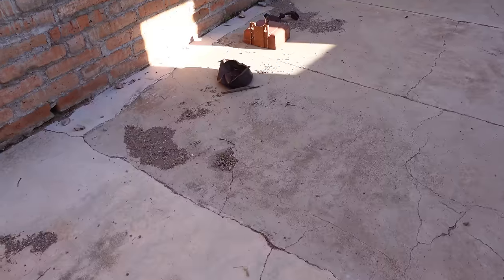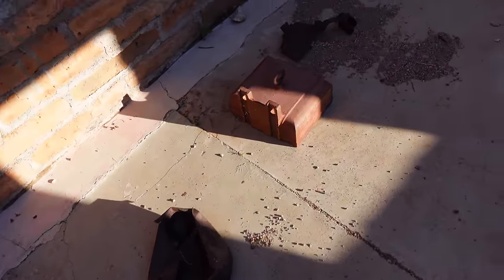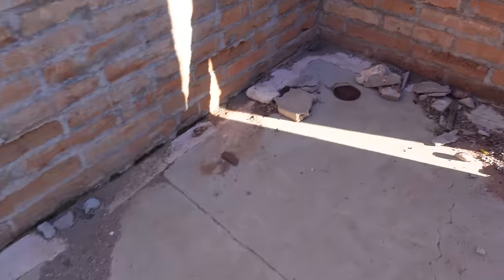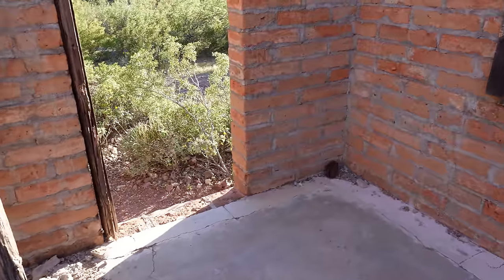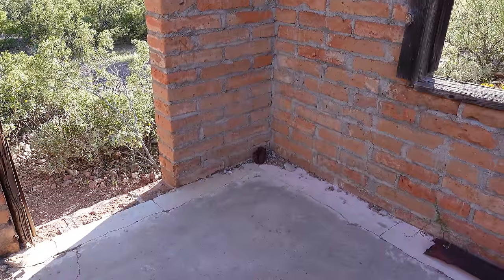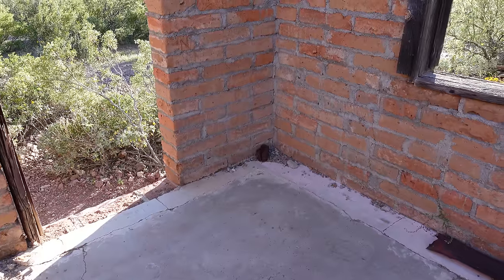There are a few rusted artifacts laying about here, like this rusty bucket. It looks like a bucket. I don't know what that is. Some metal implement. Other rusty pieces of metal and cans. Not too many. But it's interesting to think, were those the same cans that the original owners ate out of or drank out of? Who knows?